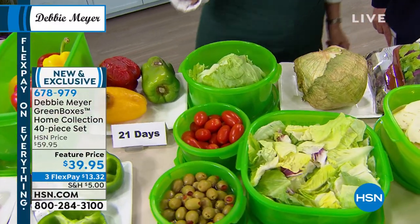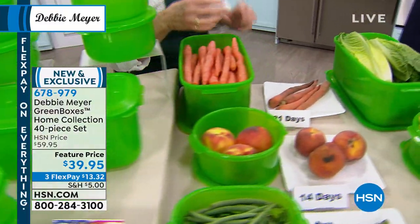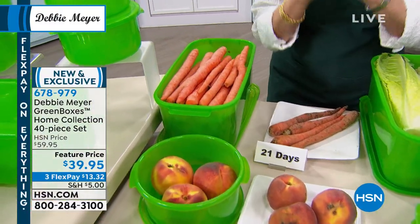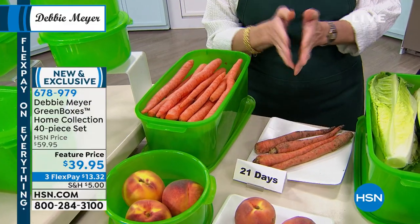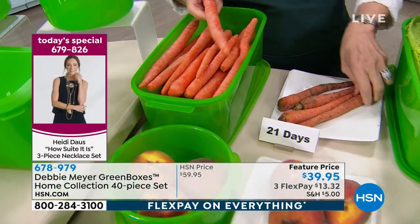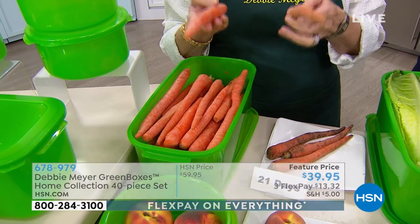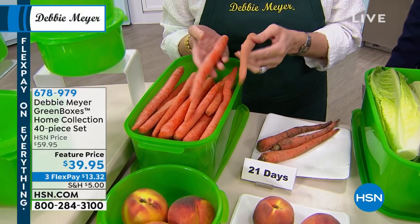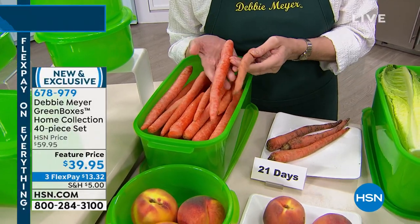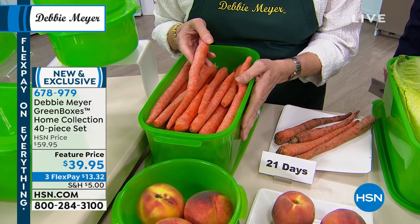This is science. It is real science. It's proven with hundreds of millions of my green boxes out there already, and over a billion of my green bags. It's because they work. I have been tested in every way, shape, or form. Independent laboratory testing says this is what you can expect: 21 days. When you are serious about saving money, extending your budget, not having to waste money on rebuying the food you bought once already, this is how you do it. Only my boxes and bags can do this for you.